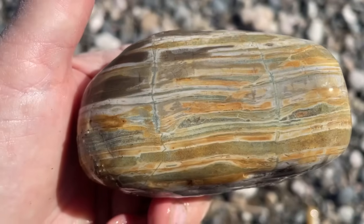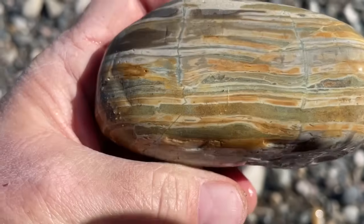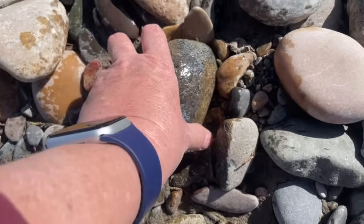Jim just brought me this beautiful porcelainite. Porcelainite is basically siltstone or mudstone. It's hard to believe that it can be so beautiful. And it actually is pretty hard. It polishes nicely. This is a little better.